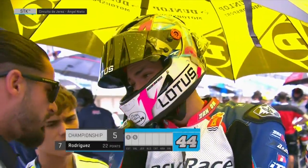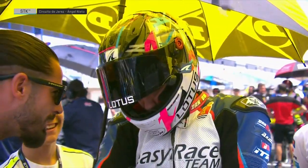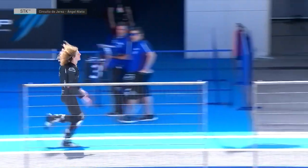Look at that, 2 fifth places in a row, 5th in the championship on 22 points. He's a rider that's showing incredible consistency, as Corey Tinker sprints down pit lane.